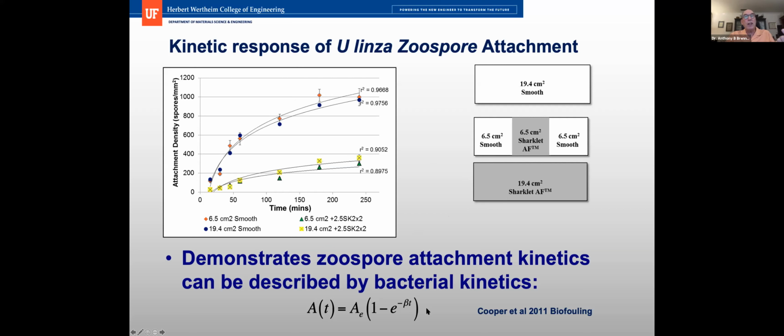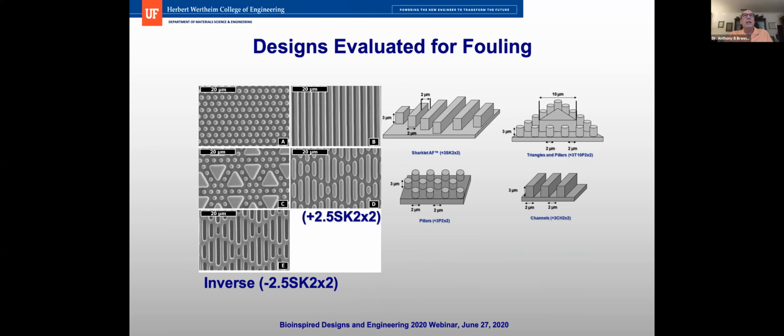The most fascinating thing to us was this equation at the bottom, which was written for bacteria in 1989. These experiments were run in 2011. And the Ulva zoospore attachment kinetics profile matched that of E. coli. So we immediately recognized that it's not a biological issue as such. It is a fundamental rule of nature. And I've always been a believer in thermodynamics. So that's where we've gone.